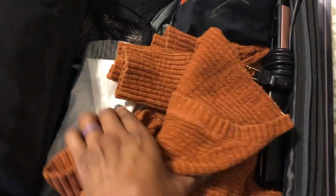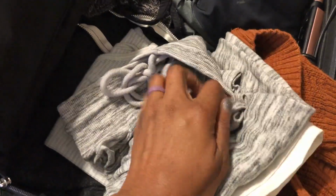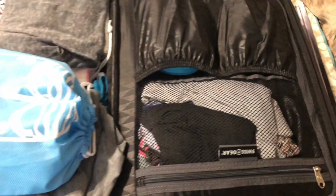So on this side, I've got more undergarments, a couple of sweaters, flat iron for the hair, and then pajamas. And then I always bring my own pillowcase too for hotels. And then I've got some joggers, tank top, and a zipper hoodie just for the hotel. And then the only thing I'm waiting for now is my socks to dry in the dryer.